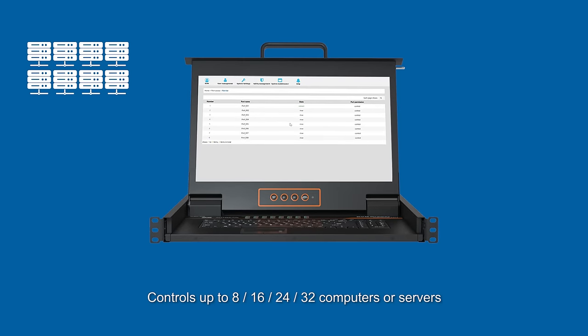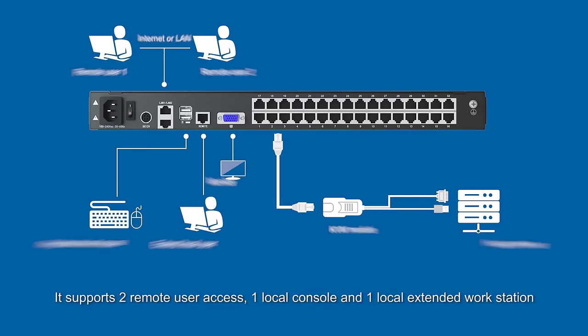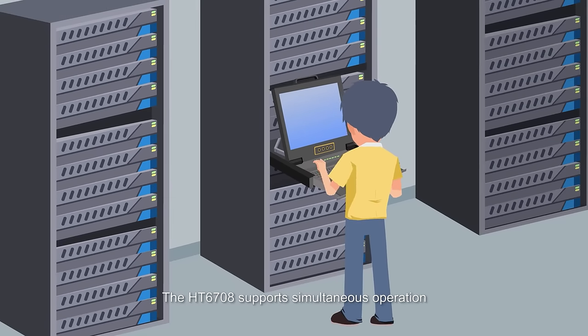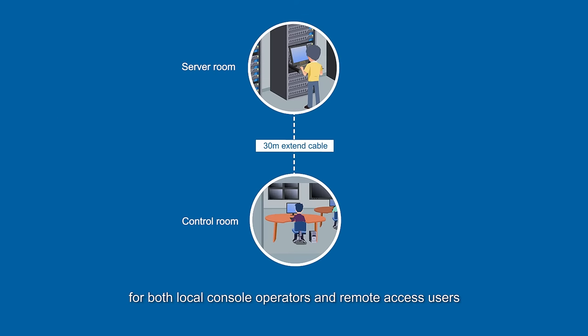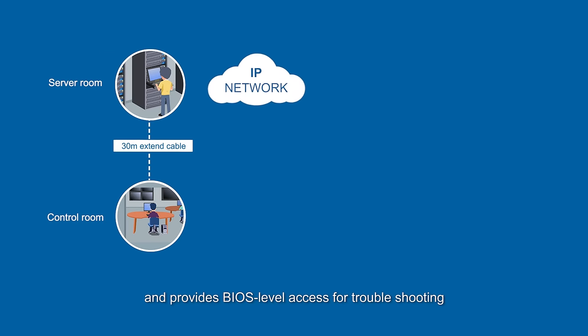Controls up to 8, 16, 24, 32 computers or servers, through a web-based browser or Windows-based client, no matter where they are in the world. It supports two remote user access, one local console, and one local extended workstation. The HT6708 supports simultaneous operation for both local console operators and remote access users, allows for cross-access management to different attached servers, and provides BIOS-level access for troubleshooting.